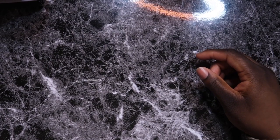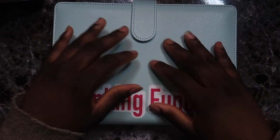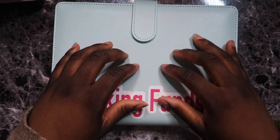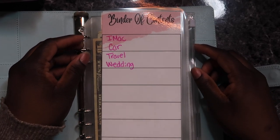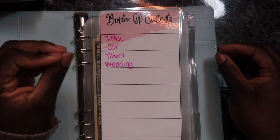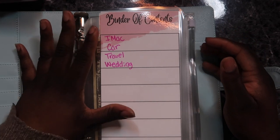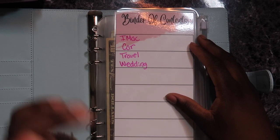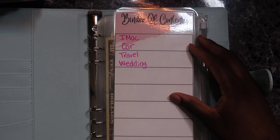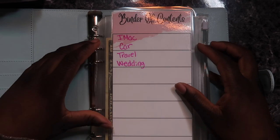Next we're gonna go right into our sinking funds. I had a hard time deciding what I considered my sinking funds this year, but I decided on four things. I realized sinking funds are something that you're saving towards in the future, something that doesn't come up often. So I decided on these four marvelous things. Definitely want an iMac. I had the money for the iMac, but I took that money and I was being irresponsible. Holding myself accountable, that's what we're doing.